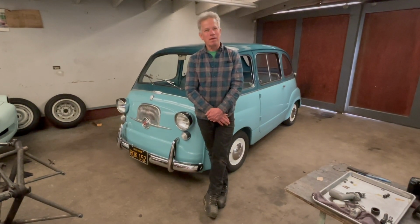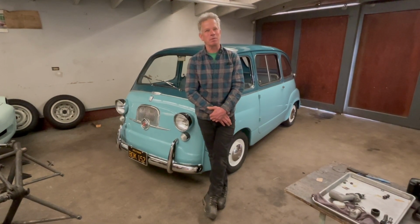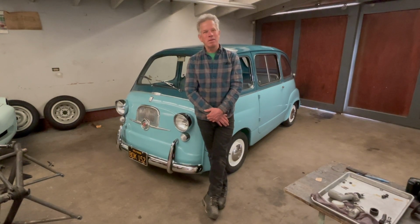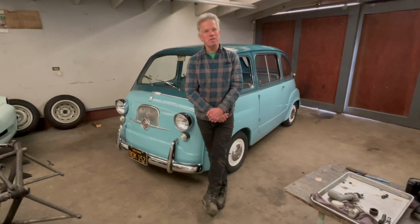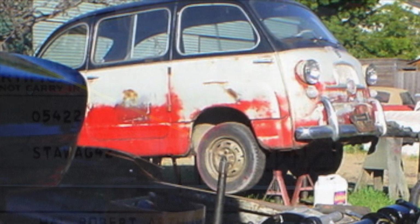Well, after a Saturday lunch, I was driving back to my shop with a friend and he said he knew where there was a Fiat Multipla. So we went over there and I met the gentleman that bought this car, probably in '71 based on the registrations. Stevenson purchased the car that day and trailered it to his shop that same afternoon.